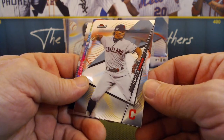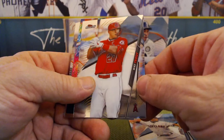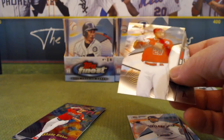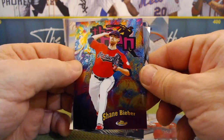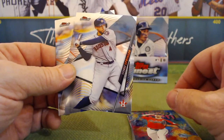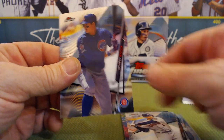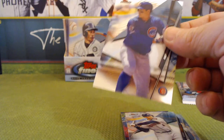So we got a Francisco Lindor going out to the Indians and Tim. Going to the Angels, Mike Trout. We'll bag him up regardless because you are Mike Trout, my friend. On hell with the Angels. Shane Bieber for the Indians, going back to Tim. That's another demand. George Springer for the Astros. Astros doing pretty well tonight. And Anthony Rizzo, again, holding down those corners.